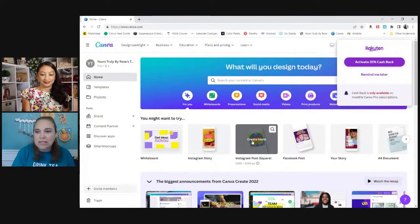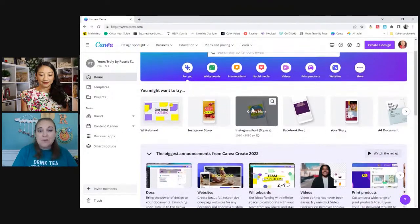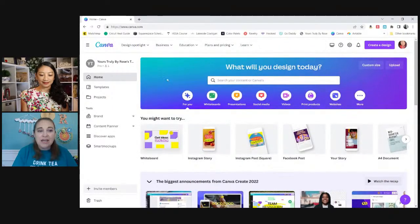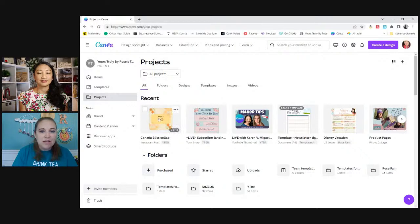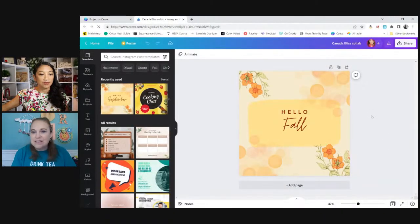This is the home screen. This is where we have all of the things that you can have for Canva, and it's just canva.com. It's very easy to get there. You have tons and tons of templates here. But we're going to jump right into it. I have a project saved right here. See, there's the thumbnail for today's live as well. So let's get started.